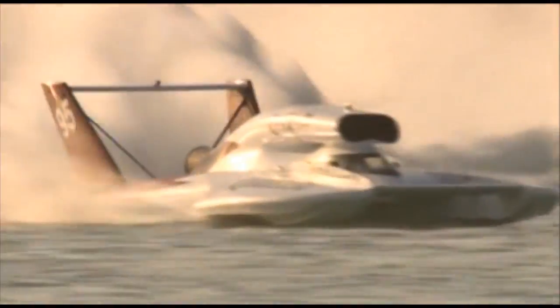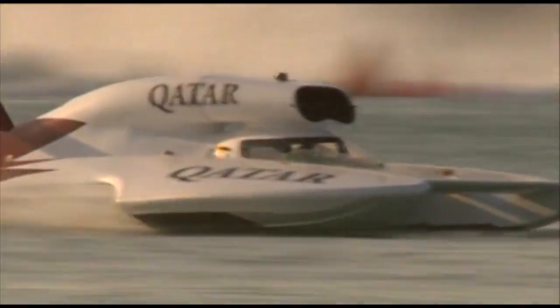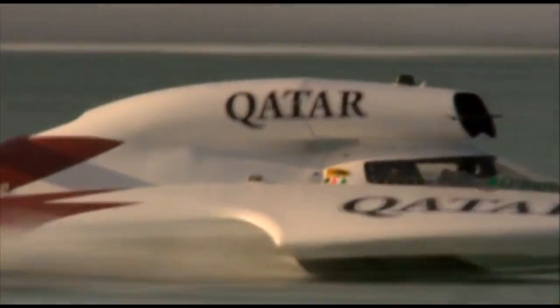There is the view from J. Michael Kelly's boat. You saw Kip Brown way up ahead of him now. Brown with a nice lead. He's into turn 1. One more time, swinging onto the backstretch here on Doha Bay. J. Michael Kelly in pursuit but falling back.